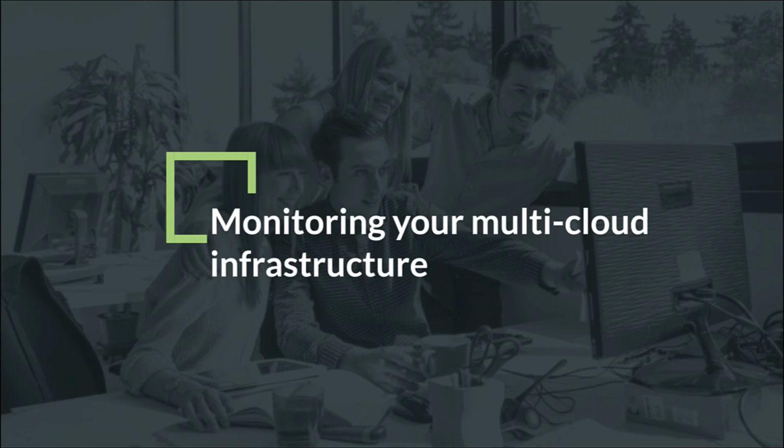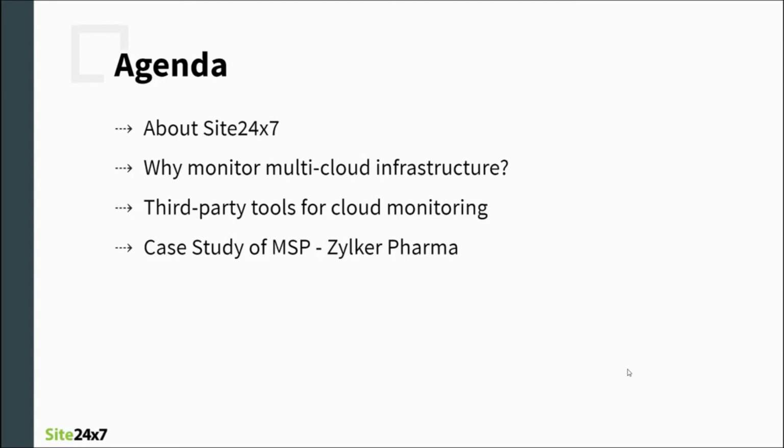Let's dive right into the topic and learn about monitoring the multi cloud infrastructure. We begin the session with a quick introduction about Site 24/7. From there, we discuss why one must monitor the multi cloud infrastructure and, above all, why a third party tool is essential for monitoring the dynamic cloud. Then we move on to look at a case study of an MSP, Zylka Pharma, and how Site 24/7 has helped them manage the multi cloud infrastructure.